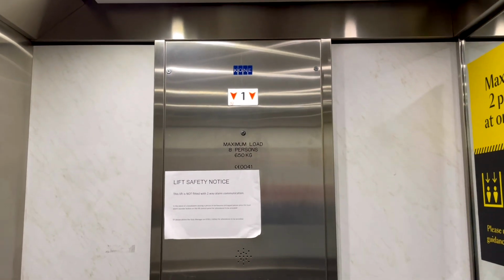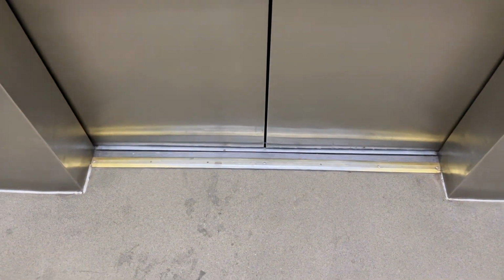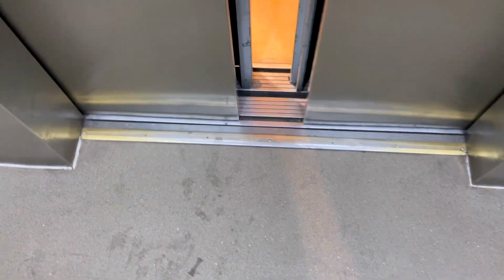That's ground. Right, let's just get a quick photo of the fixtures and extras. Ground floor. Really going to miss this lift. Doors opening. And that's it.